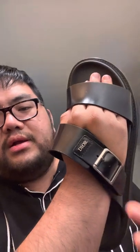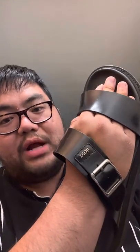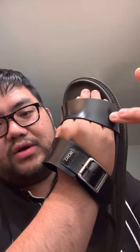This looks really nice on me. I love it. I already got a lot of compliments from it. The word Dior right here. This is made out of shiny leather. It is comfortable. I do want to warn you. Depends on your feet and how the universe made them. This can give you a blister. The side right here, your toe can rub on the inside of it over and over and over, and can give you a blister.